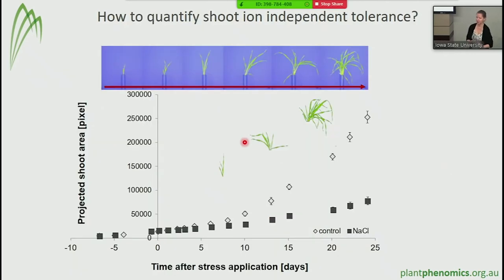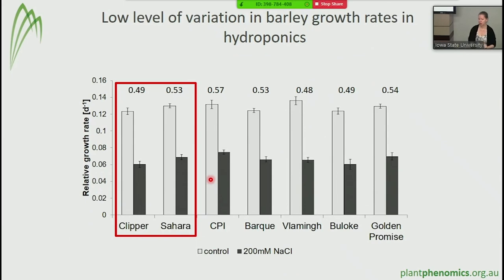Before the Plant Accelerator was built, we had a small manual imaging system and you could grow plants in hydroponics, expose them to salt and then measure them manually. Obviously there was a limit to how many plants you could measure because your shoulders after a while get really tired and sore. Also, back in those days, the analytics we used were rather basic and fairly primitive. So we grew plants under control and in salt and then we just fitted an exponential growth rate through those first few days after salt application. And we used the ratio of those two relative growth rates to come up with a shoot ion independence tolerance index.